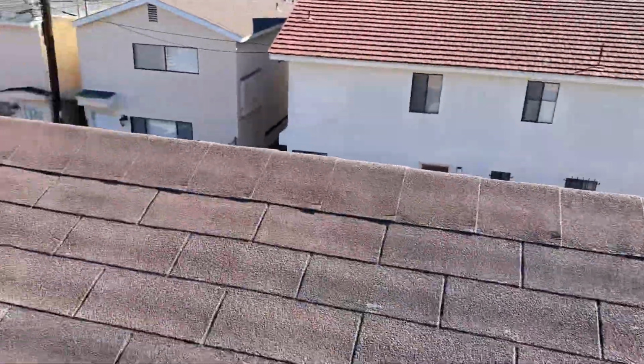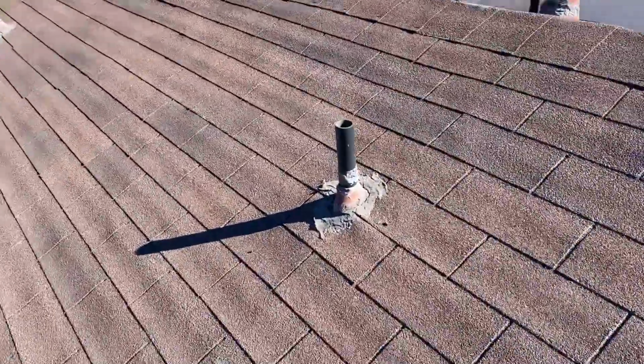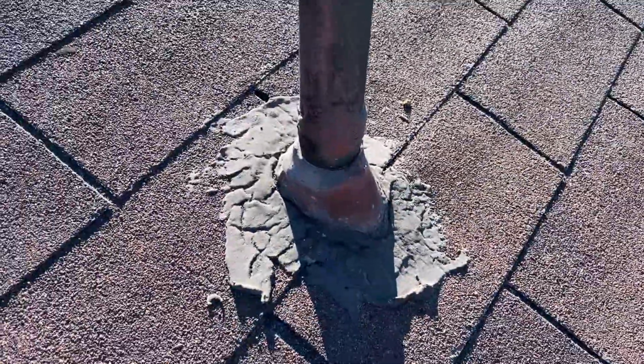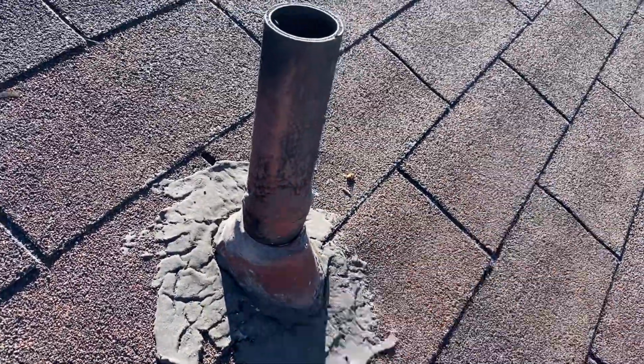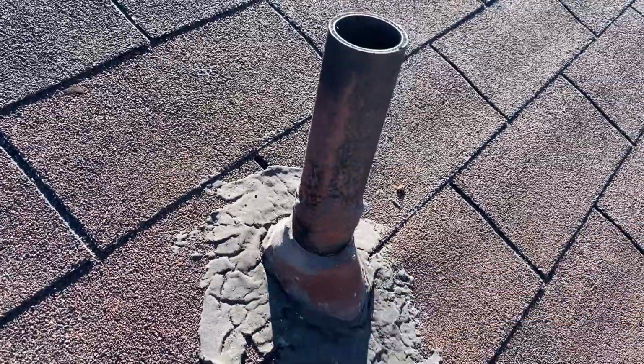But I'm going to point a few things out on this property just so that all the owners are aware of what the situation is. So here you have all the penetrations on this roof, and you can see that over the years there have been some repairs done. All the sealant that has been used over the years to seal off all these penetrations has completely worn through. A lot of times these repair guys will come through and just blop a bunch of mastic over this.